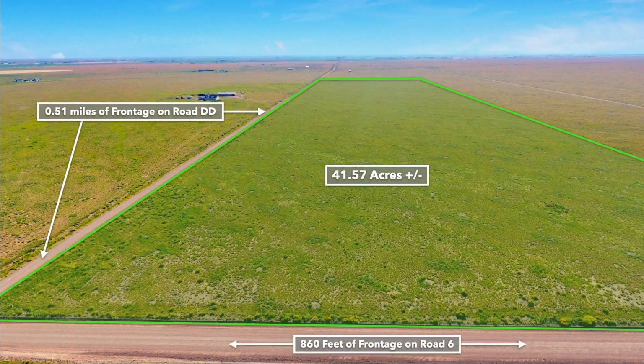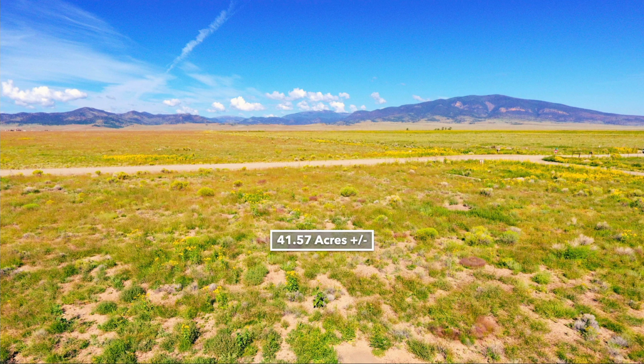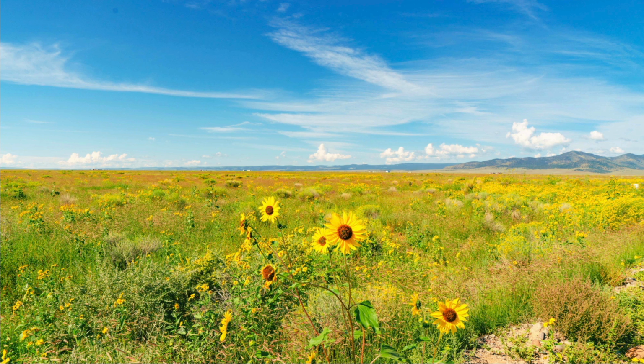This is looking east over the 41.57 acre property. You have over half a mile of frontage along County Road DD and then about 860 feet of frontage along County Road 6. This is looking over the northwest corner of the property where those two county roads intersect. This is from the property looking west at the San Juan Mountain Range in the Rio Grande National Forest. There are lots of wildflowers in bloom on the property.